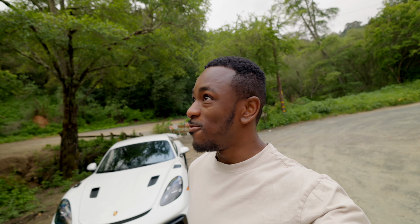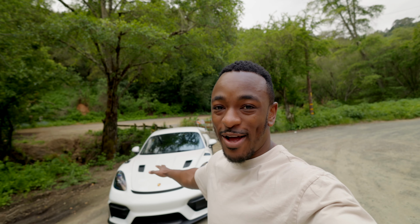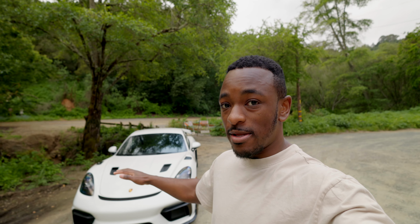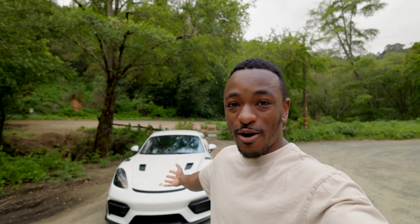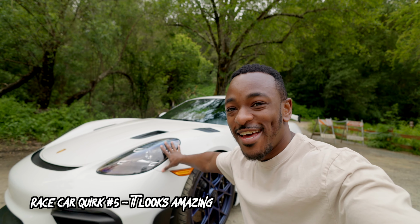All right, so we made it to our destination. This is Redwood Road, or Redwood Forest, whatever you want to call it. It probably has an official name that I'm not remembering right now, but we made it. Almost 400 miles in the GT4 RS, and yes, it was a little loud, and at times a little rough on the road, but we made it, and the car came in perfectly fine condition, which is good to see. But I just want to take a minute to appreciate how this thing looks.